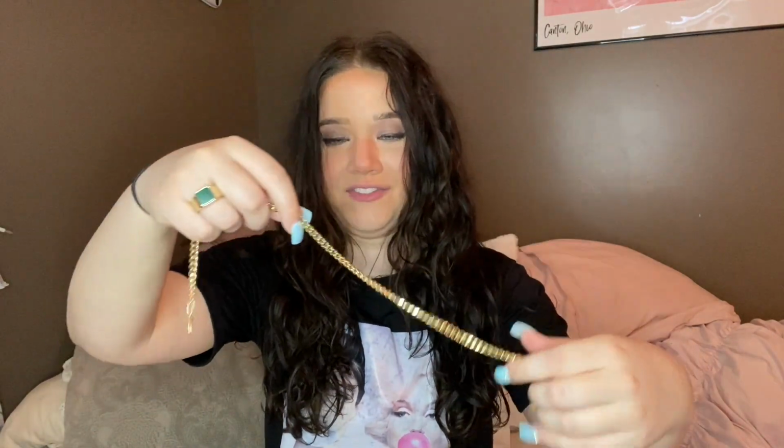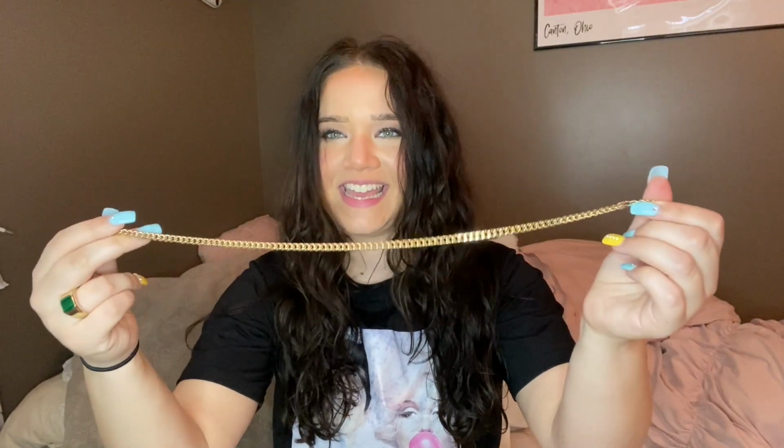Next I have 2 necklaces, and I would pair these 2 together. The first one is this really gorgeous chain. I've had my eye on this chain for a while, and I'm so glad it was in stock for me to get it. I forget what the length is. I want to say it's 14 or 16 inches. I can't remember, but I'll link it for you, or I'll put it on the screen so you can know exactly what the necklace is called. But I would layer this with this next necklace that I'm going to show you.